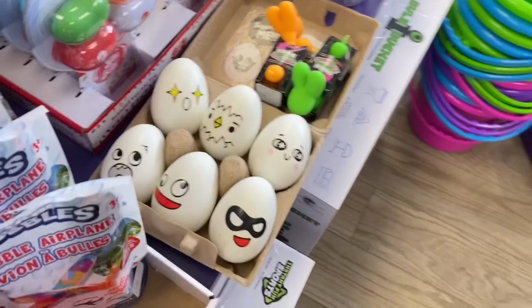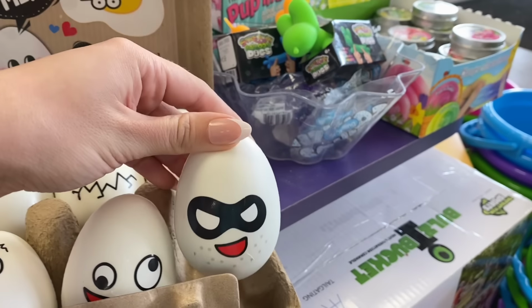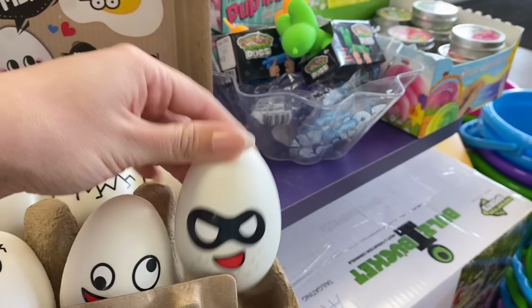So what's he thinking? Like, why does he look like that? What did he just see? Why is he starstruck? So that's egg number one. Here's egg number two. That one's kind of hard. He's like pretty normal. Egg number three, egg number four, egg number five, and egg number six. And also, which one matches your mood right now?